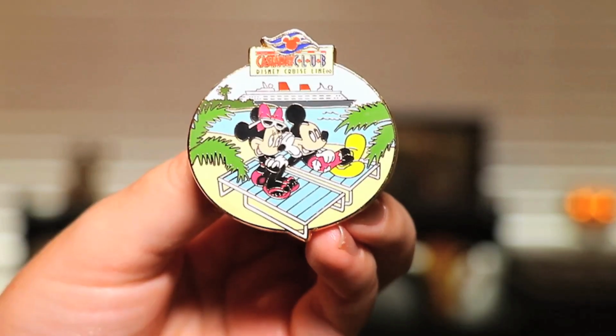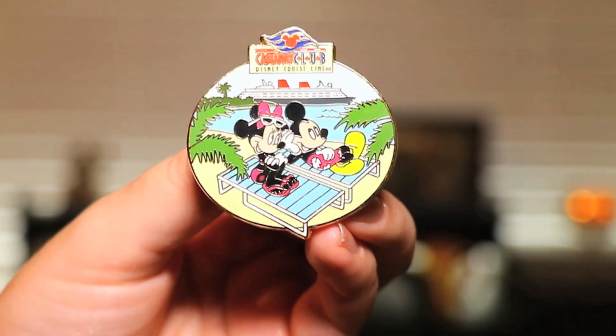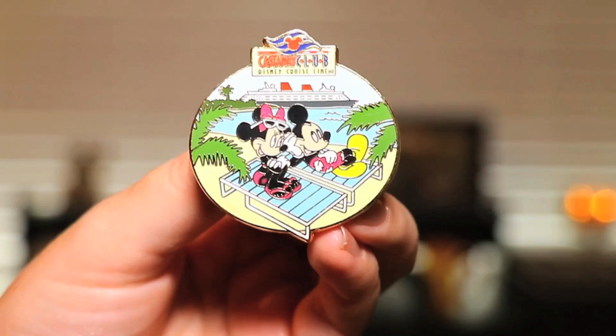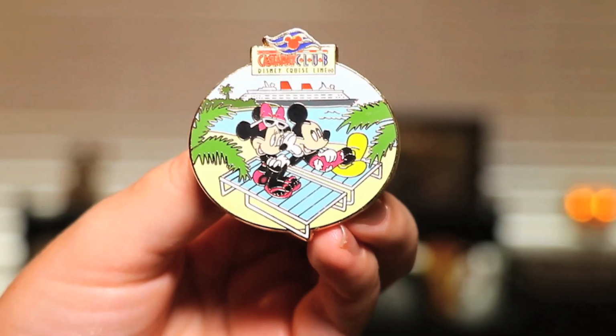But the second one that I picked for this, it is Mickey and Minnie on a cruise, a Disney cruise to be exact. I traded this pin at that same event I was talking about, the Fairy Tales pin event, and I traded it with somebody. But it's a pin that says Castaway Club Disney Cruise Line, and Mickey and Minnie are just lounging around. Minnie is wearing flip-flops and a bikini, and Mickey is wearing his bathing suit. They are hanging out by the beach, and you can see the cruise ship in the background.